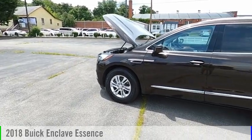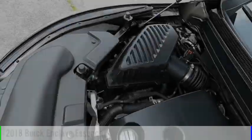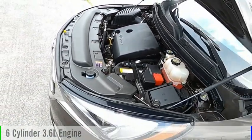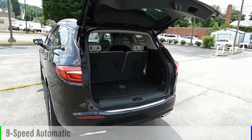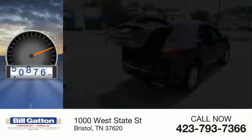You are going to love the 2018 Enclave. This vehicle is powered by a four-wheel drive, six-cylinder, 3.6-liter engine, and comes with a 9-speed automatic transmission. This vehicle has less than 55,000 miles.